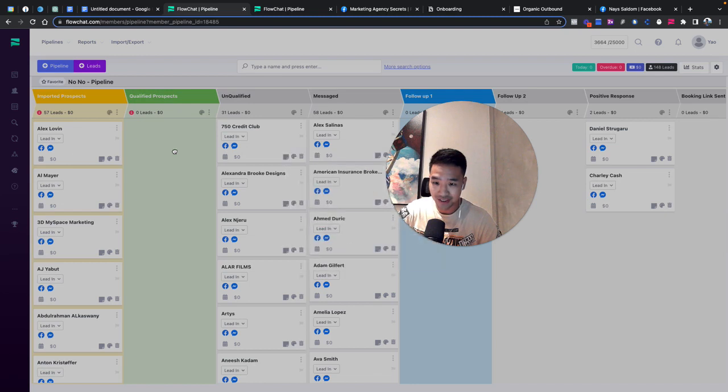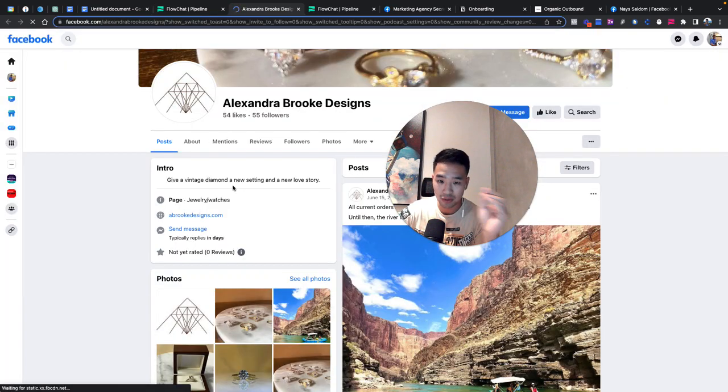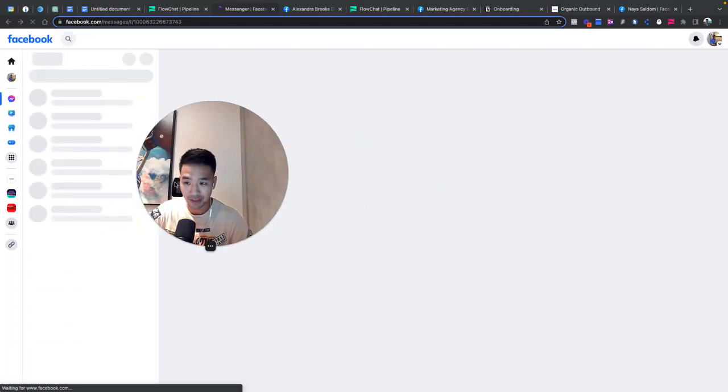Guys, look how easy this is, okay? If you want to check out their profile, go ahead and click on this Facebook icon, boom. All right, so now the VAs don't have to switch accounts. All they have to do is click on the profile, boom, message. If they want to just go straight to the Messenger, boom, click the Messenger. Check this out. This is even crazier.